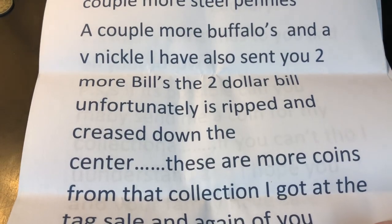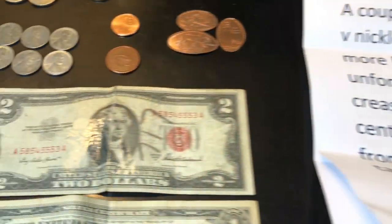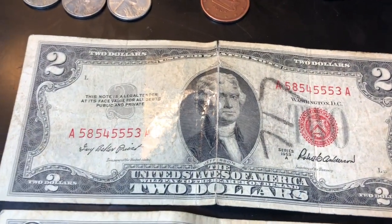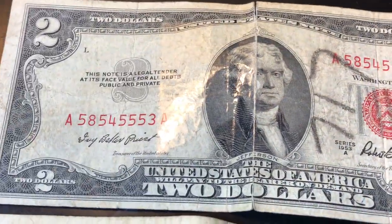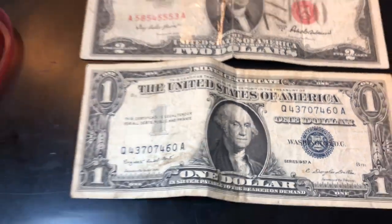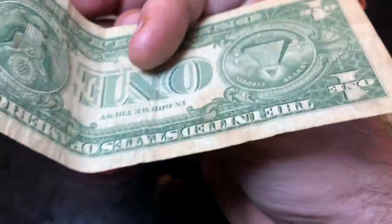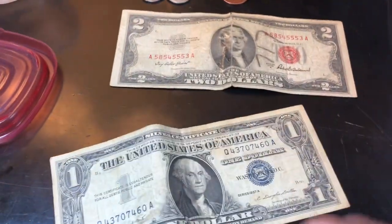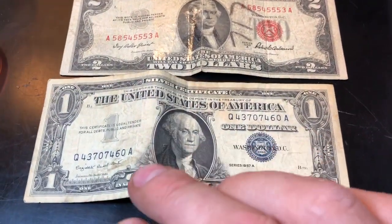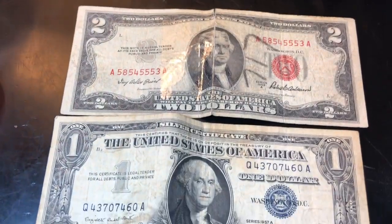He also sent me a couple of bills. One's a silver certificate and one's a $2 bill. He says it's creased down the middle, but you know what? When it gets to being a red seal note on a $2 bill, I'm all good. And also a 1957A silver certificate. For being as old as it is, 60-something years, it's not in that bad of shape. A little bit of iron on that if I wanted to. It'll flatten out clean. A little bit of dirt, but you know what? These are awesome to add to the collection.